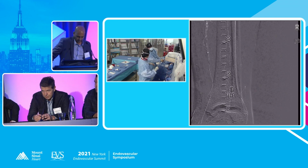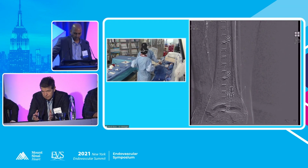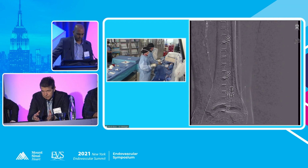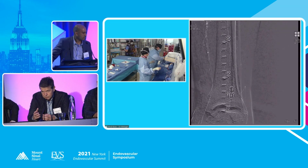I think you can at least achieve work on the common femoral. I know it's a hard lesion to deal with, but you can definitely treat it and get rid of the hemodynamically significant stenosis. And later on, if needed, the patient can go back for surgery as needed, but I would treat both at the same time.